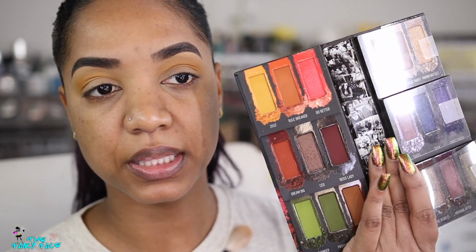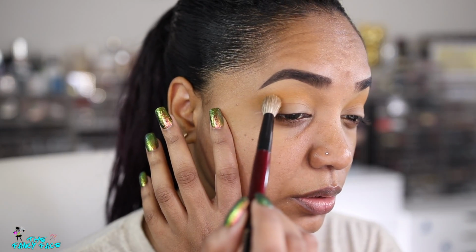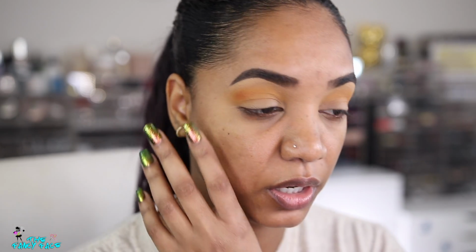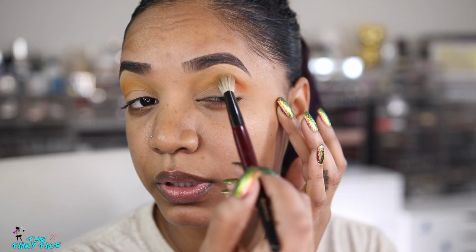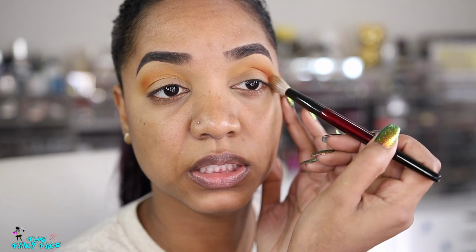So next up, I think I'm gonna go in with the shade Rule Breaker, which is like a deeper orangey brown. Like, it's more like orange though. So I'm just gonna buff a little bit of that on the outer crease. I'm not pulling that all the way in, so that's gonna add that warmth. I feel like this is gonna end up being a sunset look. Is it?